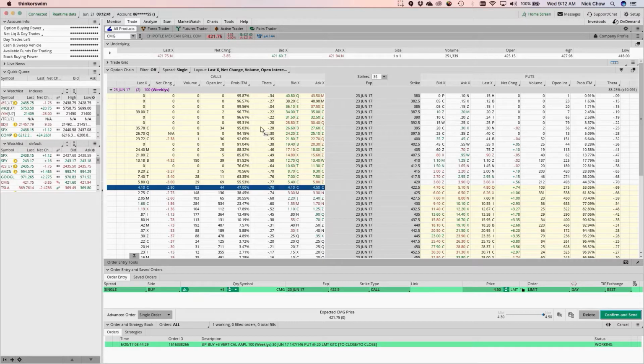When you think the stock is going to go up, you're buying calls. When you think it's going to go down, you're buying puts. But when you're selling options, it's the opposite. So if you think the stock is going to go down, you sell calls. If you think the stock is going to go up, you sell puts.